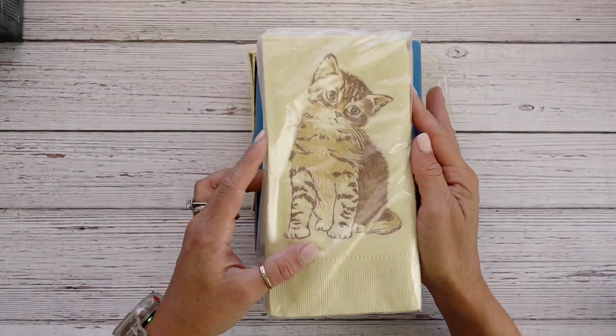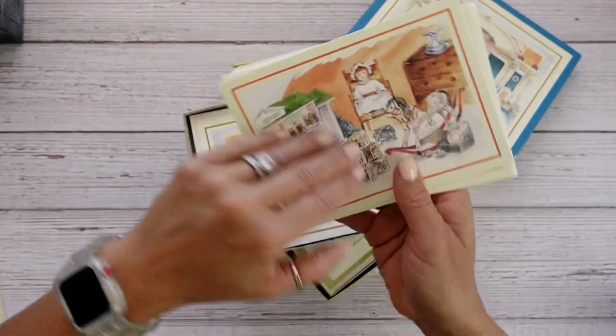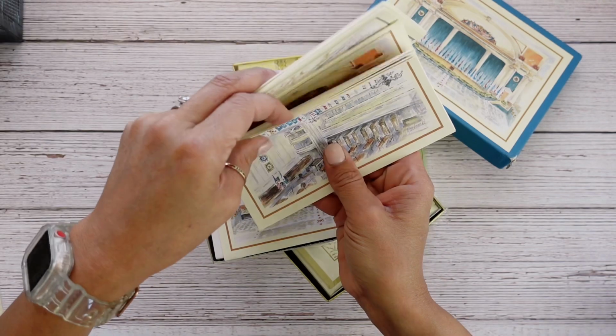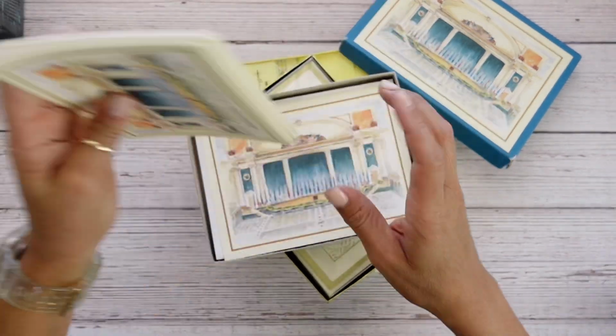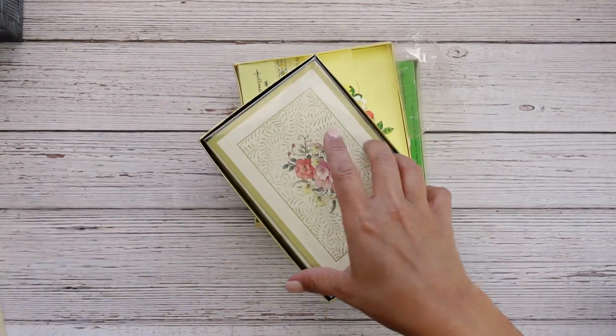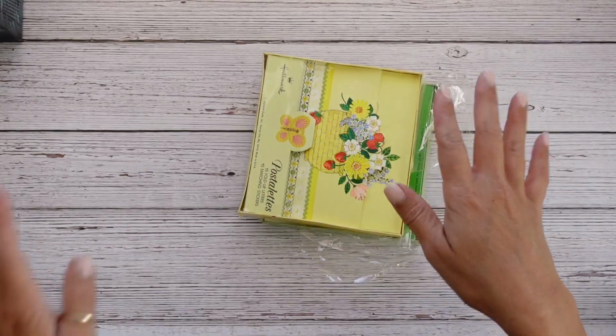I'm not a cat person, but I thought that was cute and it would go really well in a junk journal. She had stationery everywhere, but just a few of the amazing things she would pick out. She had really great taste, in my opinion. Others may beg to differ, but lots of really great things. Hallmark cards, tons of Hallmark cards.